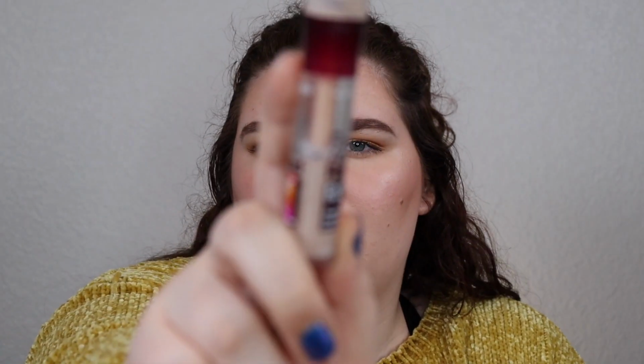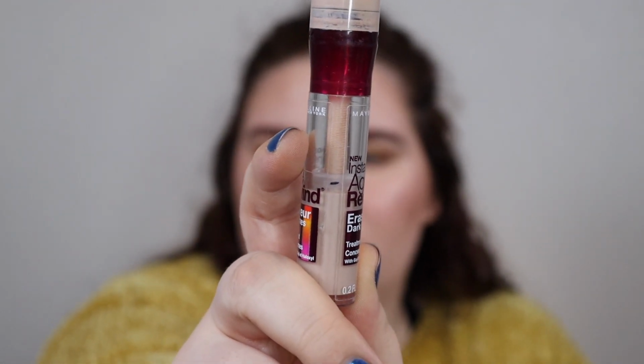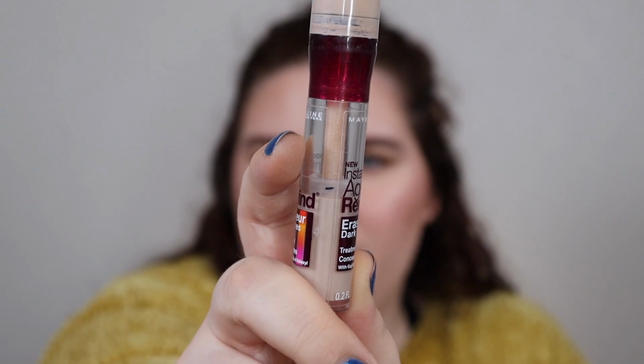This is the Maybelline Age Rewind. If you can see that small tick and you can see where the bottom of the plastic applicator is, that's how much I've used already, which I think is pretty damn good progress.